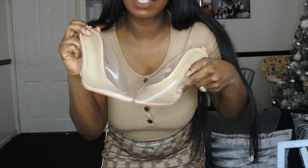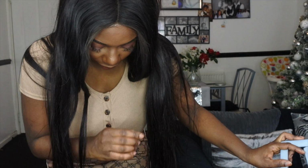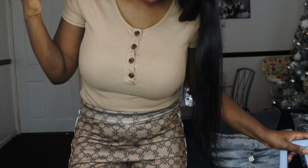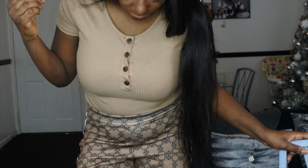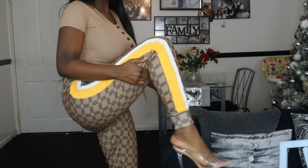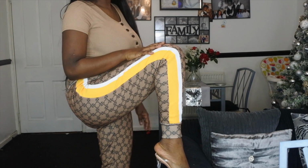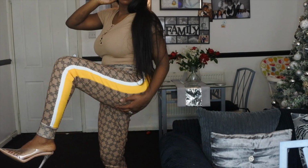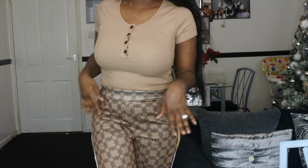These are so gorgeous. I'm gonna put these on. Mules, perspex mules, shall I say. I'm gonna add them to the look. This look bangs. This look actually bangs. I'm gonna just lift my leg up and just show you. Because I'm struggling to get everything in, guys. But yeah, with some perspex.